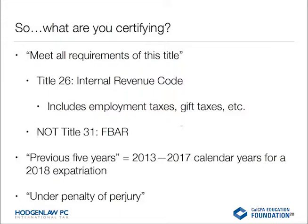Interestingly, this does not cover Title 31; it specifically covers only Title 26, and Title 31 is where you will find FBAR requirements. So you can have horrible, horrible FBAR problems, but still pass the certification test. That's not necessarily great for you, because for other reasons it's not great to have FBAR problems, but it will not affect your certification test.